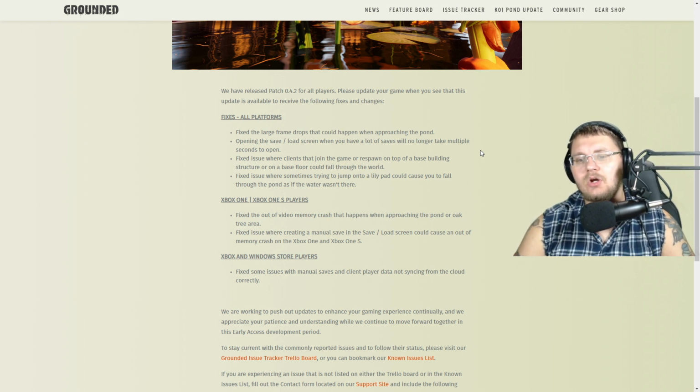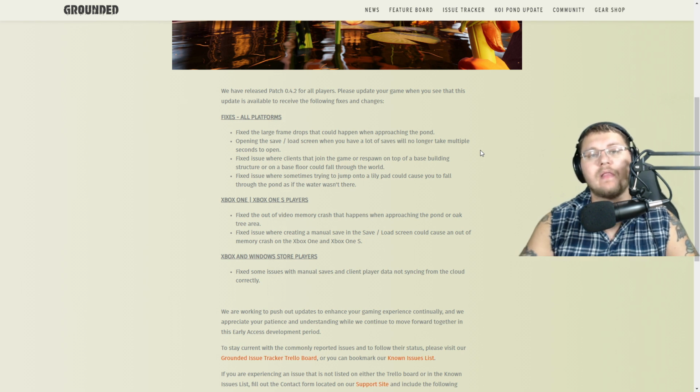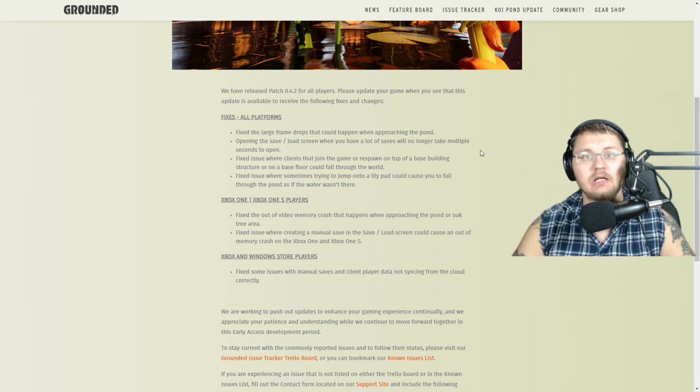All right, so the last thing here under fixes for all platforms is: fixed issue where sometimes trying to jump onto a lily pad would cause you to fall to the pond as if the water isn't there. This is awesome. I talked about this bug a while ago, and what it means is you try to jump up on the lily pad, and if you clip any part of your body on the lily pad on the way up, your guy falls all the way to the ground and dies, literally every time. And it's really, really annoying, like I said.